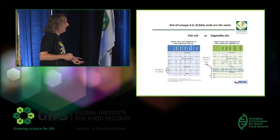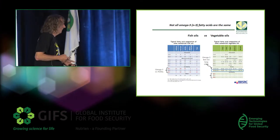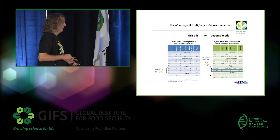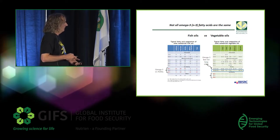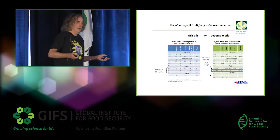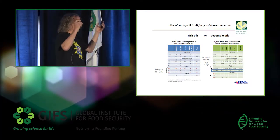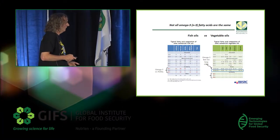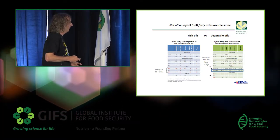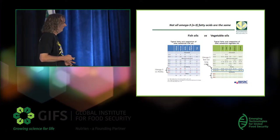Now, if I had a pound for every time somebody said to me, why are you wasting your time trying to make omega-3 fatty acids in plants? Don't you know that linseed is rich in these omega-3 fatty acids? I'd be quite rich. Usually the assumption is that they tell me this and I'm going to fall to the ground in dismay and think, damn, why did I not check Wikipedia or wherever they found their facts? But, of course, it's a different type of omega-3 fatty acid.